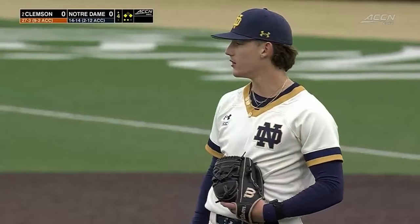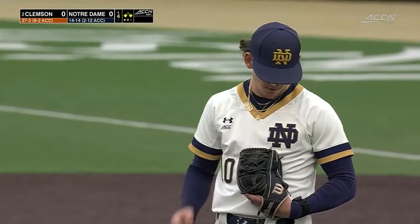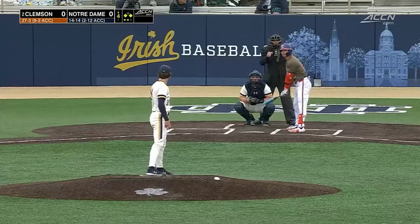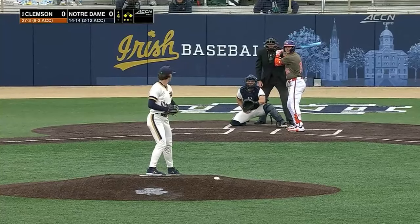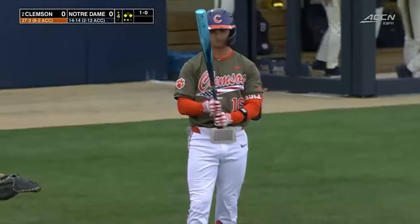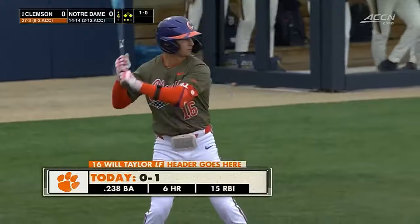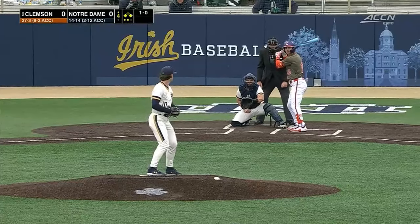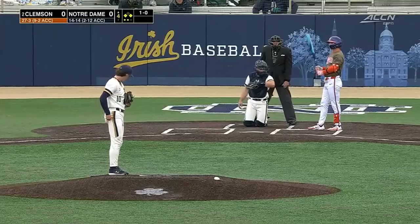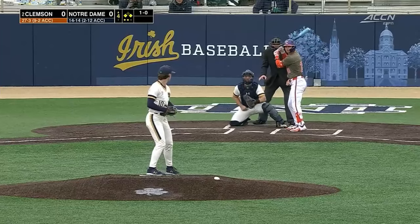Three strikeouts this half inning, and Wright was able to reach on the drop third strike. Now Will Taylor looks at one off the plate. Will Taylor coming into this weekend needed to make a little noise, and he did it on Friday with a homer in the big four-run eighth inning for Clemson to put them ahead late in the Friday game.